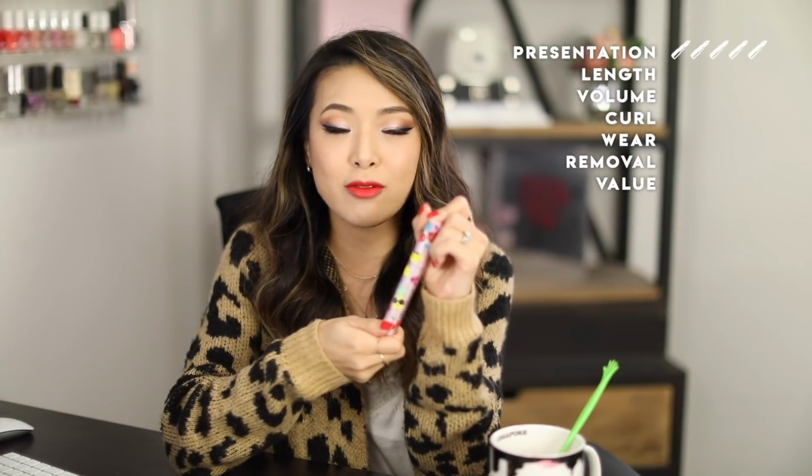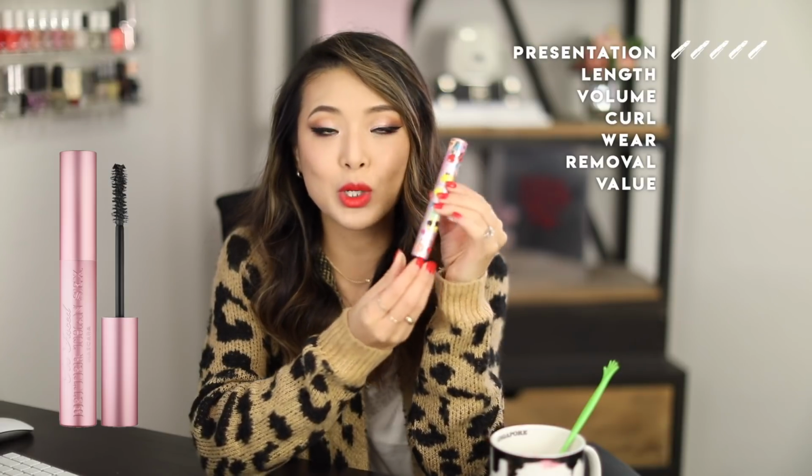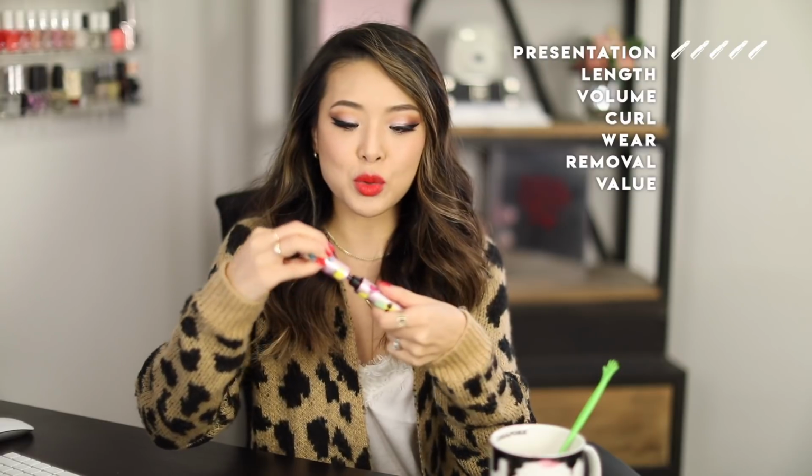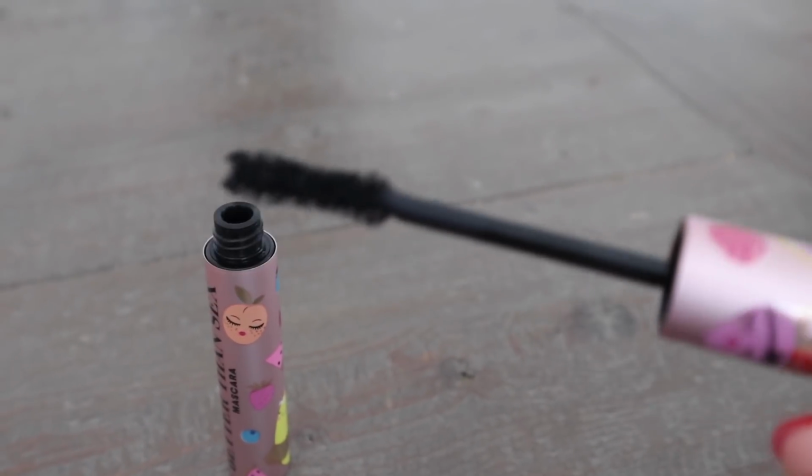For presentation, I am giving this a 5 out of 5. Again, I have a limited edition one, but I do know how the original looks, which is a very sleek matte pink case with embossed logo on the front. It has a very nice heavy weight, and the actual look of the brush is really nice. For length, I gave this a 4 because it's more focused on volume, but it did give me a good amount of length. Volume obviously got a 5 out of 5.